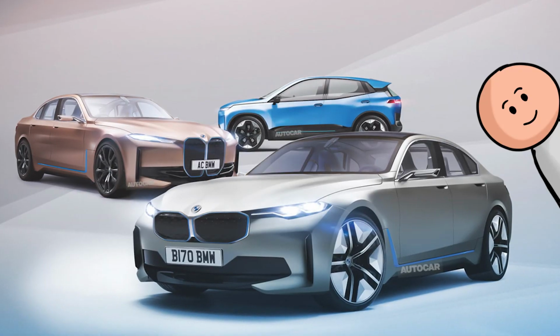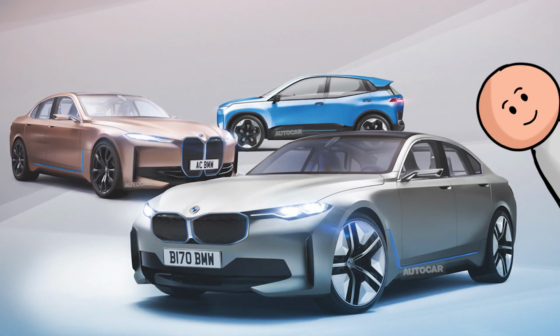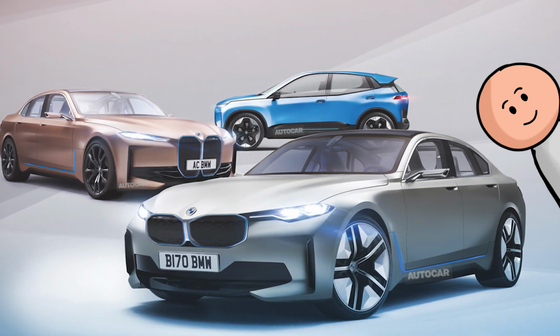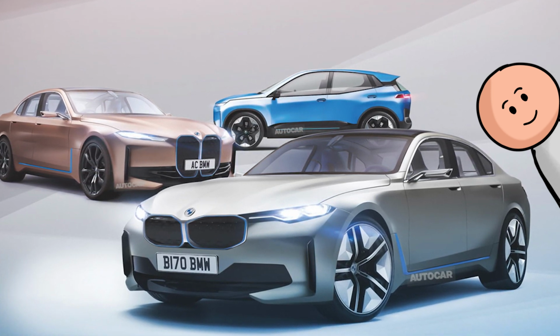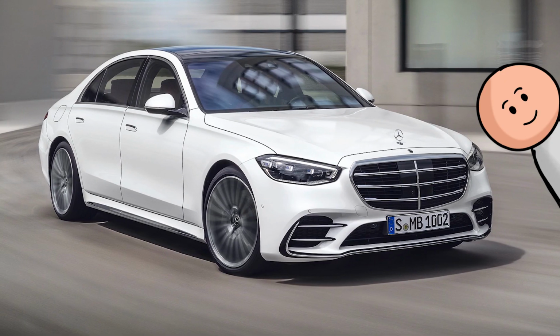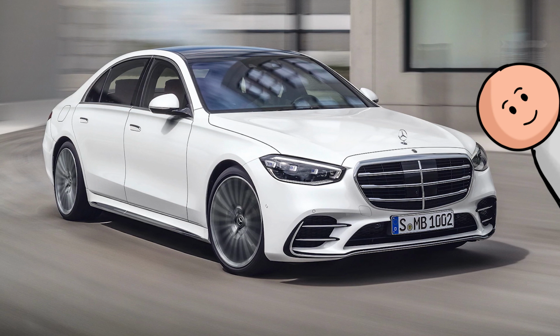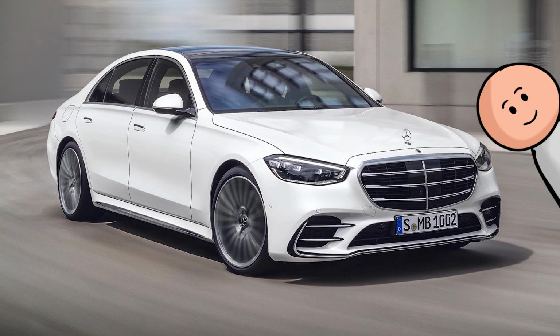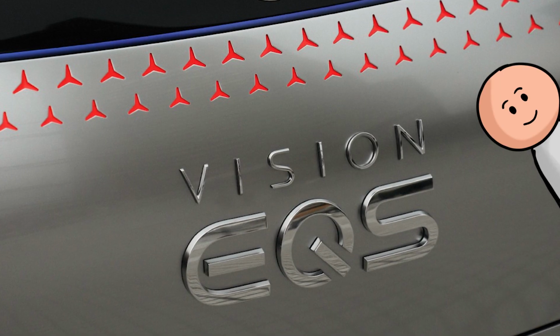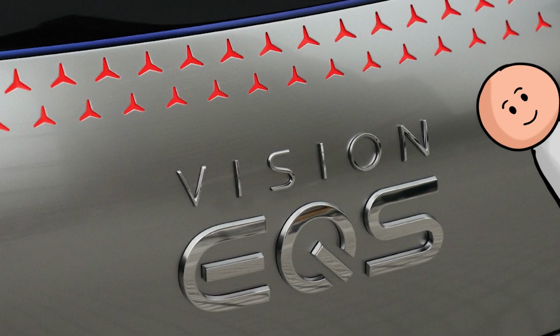The Electric 7 is one of the 25 electric models, including more than 12 fully electric cars, BMW plans to release by 2023. It will not have a monopoly on the segment, however, as it will need to fend off competition from the Mercedes-Benz EQS, due to come out in the coming years. It will be positioned as an electric alternative to the S-Class, not as an electric S-Class, and will wear a special model design inspired by the Vision EQS concept.